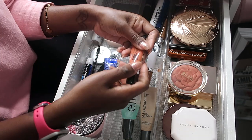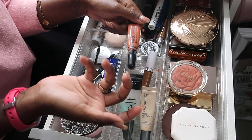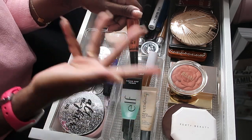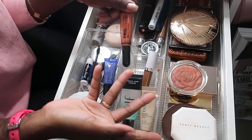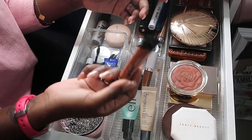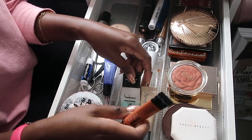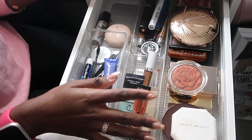Oh, something I am adding back into my collection is a color corrector. I really typically don't need a color corrector, but I want to see if I need to continue to keep a color corrector in my makeup collection or not. So we're going back to the LA Pro Girls. So we're gonna do that right here. So we'll keep those there.